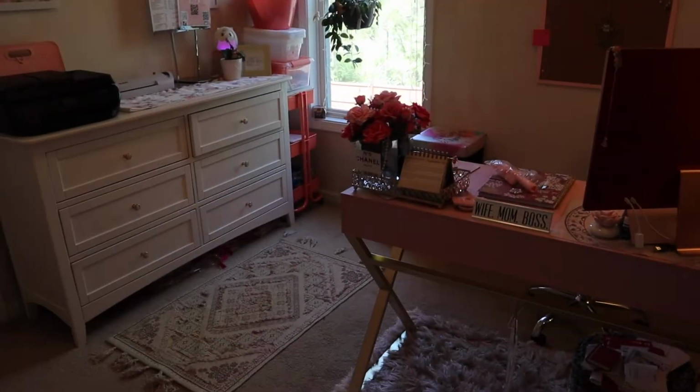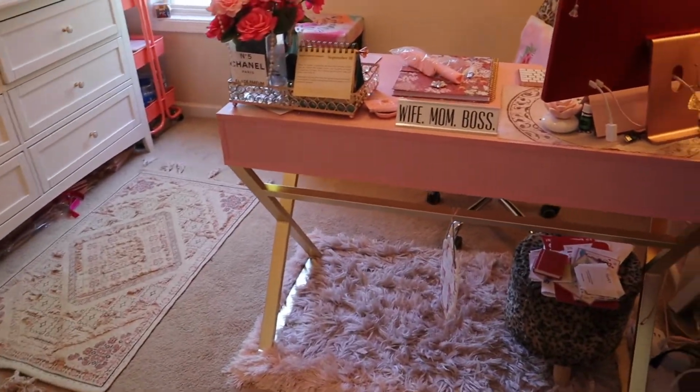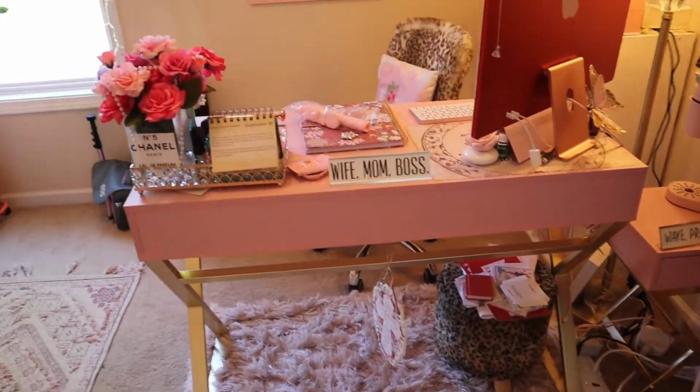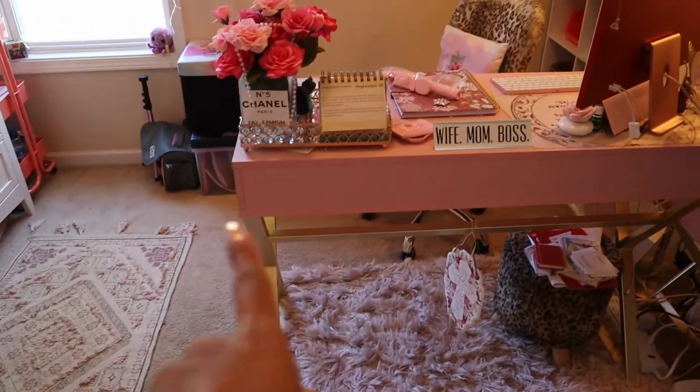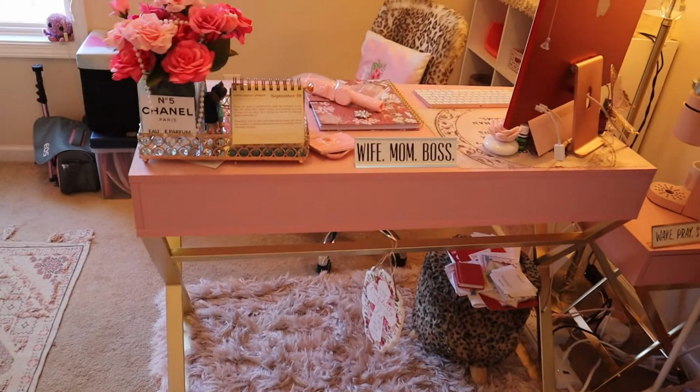And I'm sorry if the lighting may go in and out. I'm still working on getting some lights for when I'm recording, but this is my desk. Pink and gold is my thing.